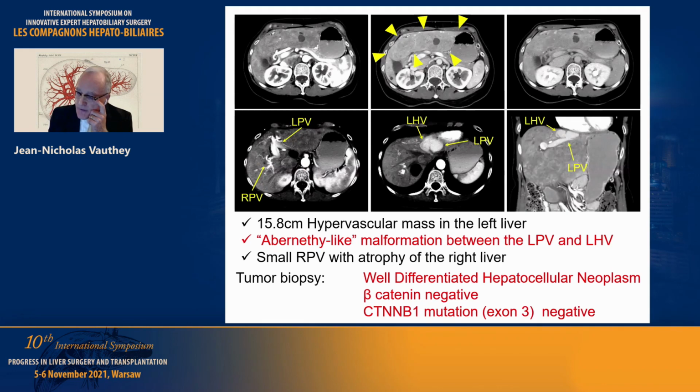This is it here. She has a hypervascular mass in the left liver, and she has this malformation between the left portal vein and left hepatic vein. As you can see here, the left hepatic vein was very, very enlarged. She had a small right portal vein, and in fact, atrophy of the right liver. And these are the mutations we had, and they were negative, not suggesting malignancy by any means. So I was kind of reassured by this.